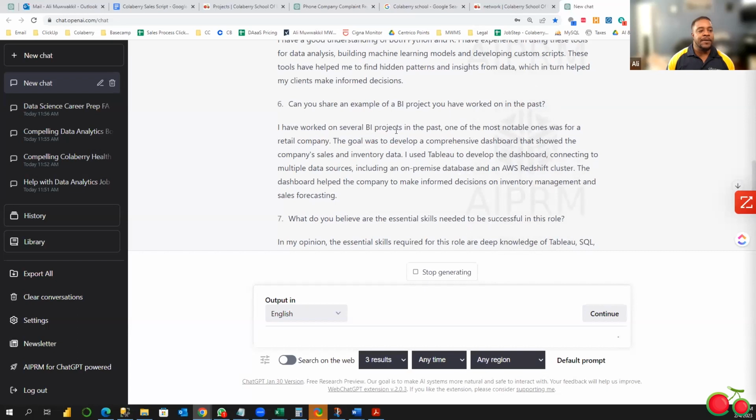I've worked on several BI projects in the past. One of my more notable ones was for a retail company. The goal was developing a comprehensive dashboard that showed the company's sales and inventory data. I used Tableau to develop the dashboard, connecting multiple sources, including an on-premise database and an AWS Redshift cluster. The dashboard helped the company make informed decisions on inventory management and sales forecasting.